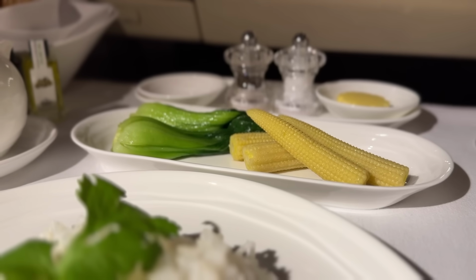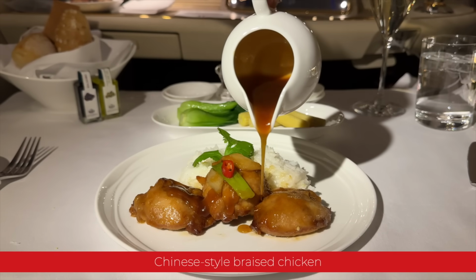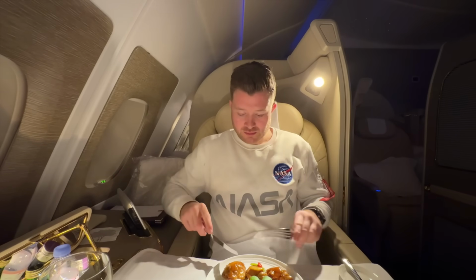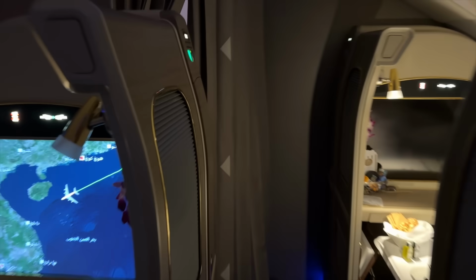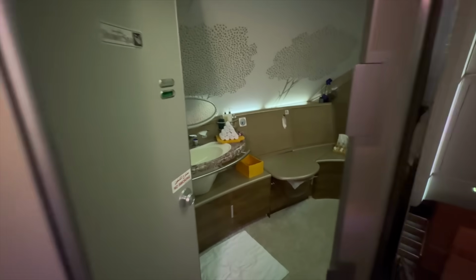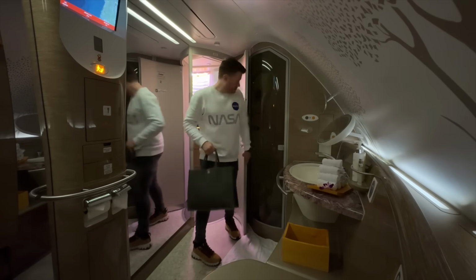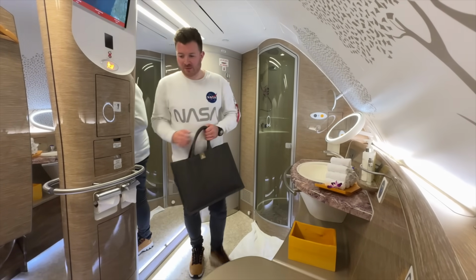For main, I've yet again opted not to indulge in steak, and instead choose the Chinese-style braised chicken, served with steamed jasmine rice. Due to just how late it is now, I'll forego dessert in favour of a shower. Located at the front of the first class cabin, there are 2 shower spas for use during the flight. Ordinarily you'd simply book a slot with the flight crew, though as there's only about 4 people in first today, it's pretty flexible.